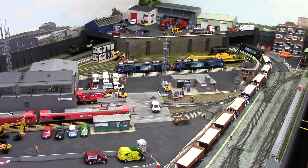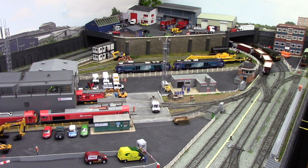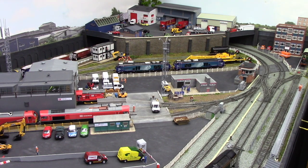Don't think I will be getting the Hattons 66 anytime soon. I've changed my mind on that. A very, very good warts and all review on YouTube. And although the guy kept his two models, my gosh, the amount of work he had to do to get them to run well.